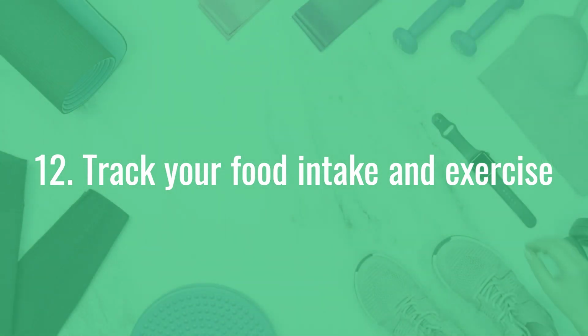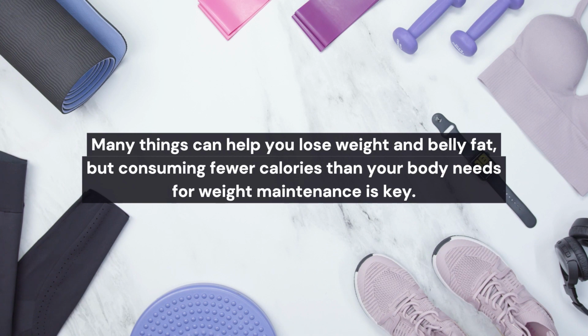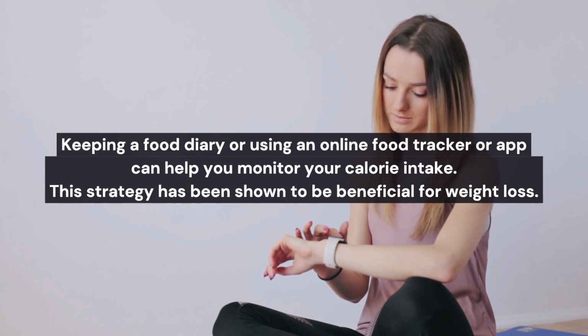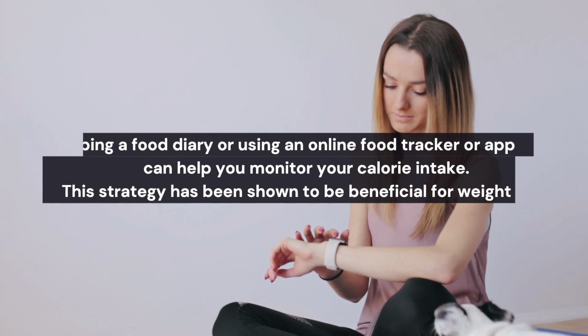Number 12. Track your food intake and exercise. Many things can help you lose weight and belly fat, but consuming fewer calories than your body needs for weight maintenance is key. Keeping a food diary or using an online food tracker or app can help you monitor your calorie intake. This strategy has been shown to be beneficial for weight loss.